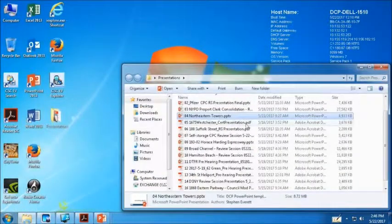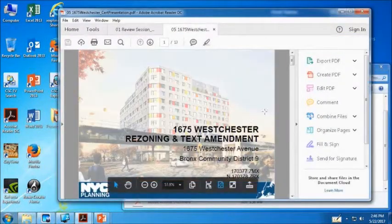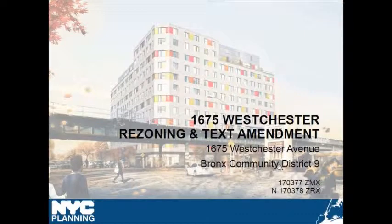Number five, 1675 Westchester Avenue rezoning for the development of a mixed-use building with commercial and community facility space and about 220 affordable residential units. Justin Lamorella of the Bronx office will present the application. Thank you. Good afternoon, Chair Lago, commissioners.